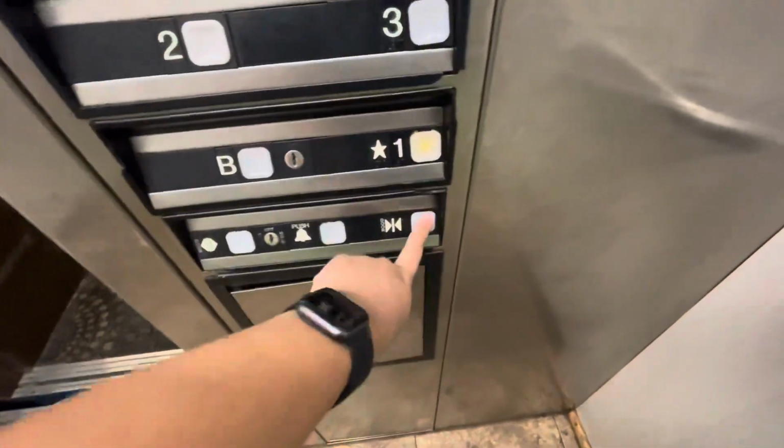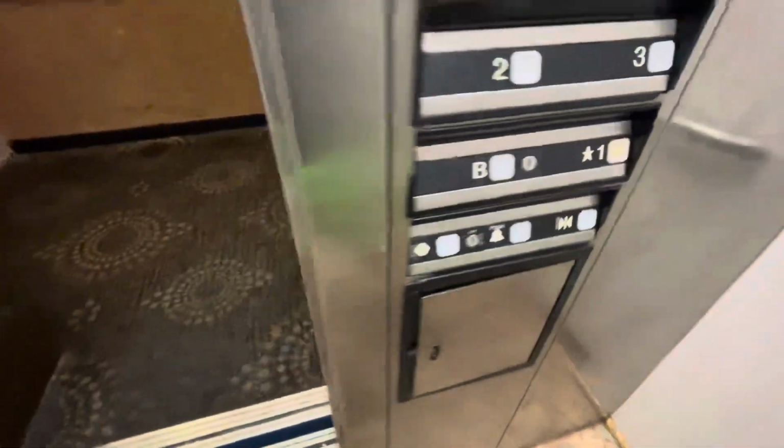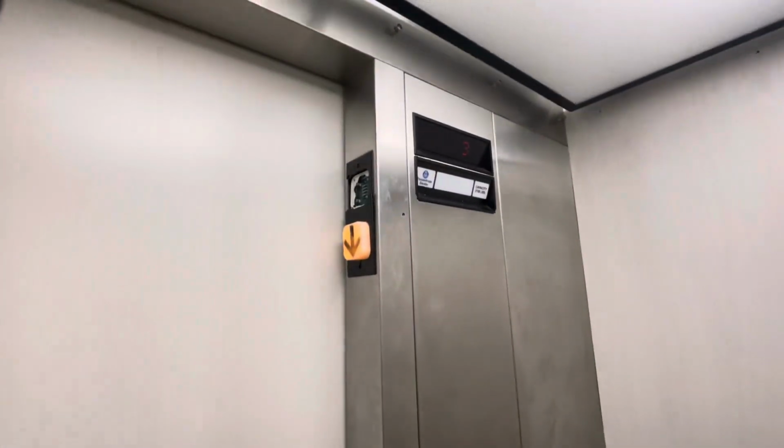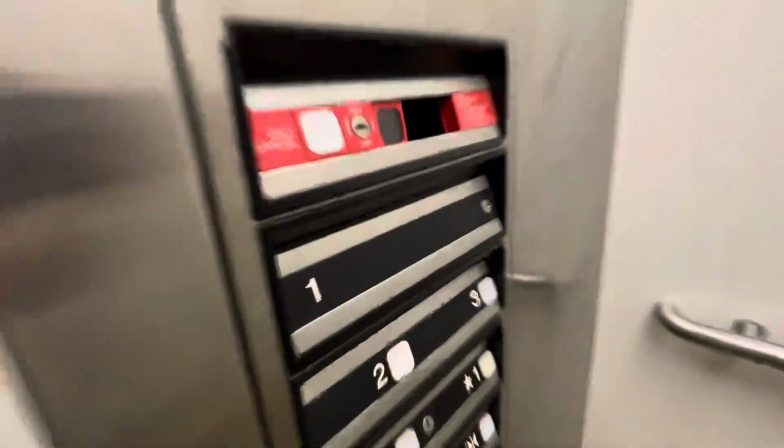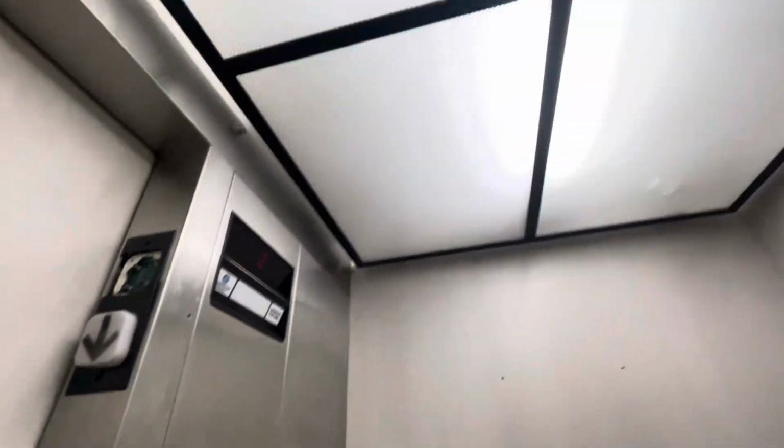1. Basement is locked. Lantern's there. The up lantern is missing. And look what happened here. This thing broke in. You can see a little bit inside what's inside the controller.